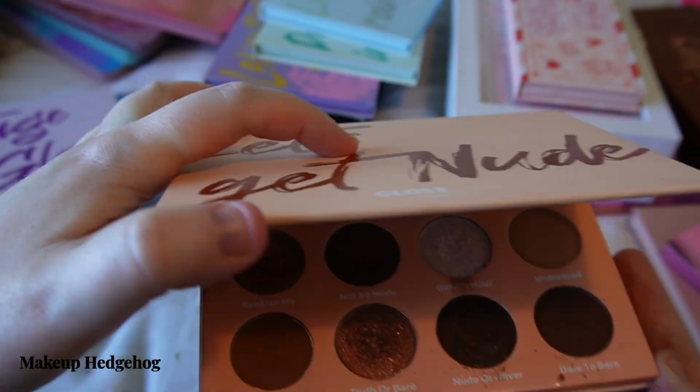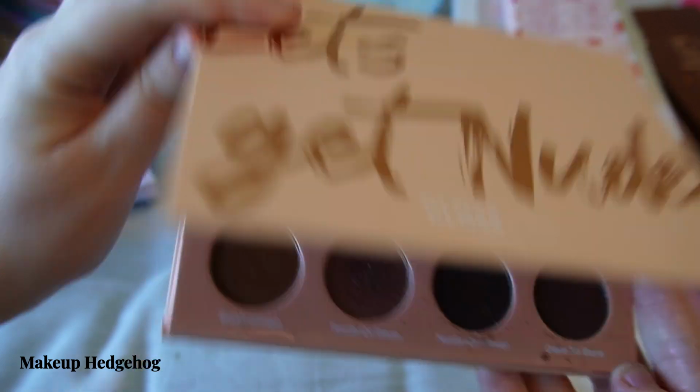And the Let's Get Nude, their bronze palette from this summer, is getting to stay.